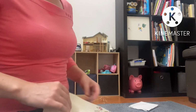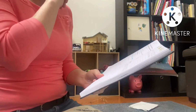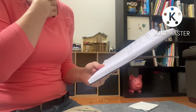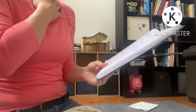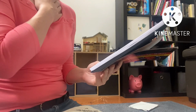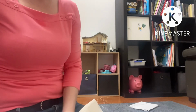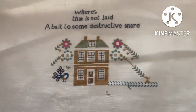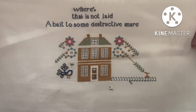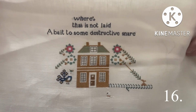Second and last piece I've got, this is my other traditional sampler, my more traditional sampler. This is Sarah Newman by Fox and Rabbit, started 22nd of May 2020. Oh, look at that big crease. I did iron it, I promise, before I started. But here you are. It's on linen. I think Silver Moon is the fabric.